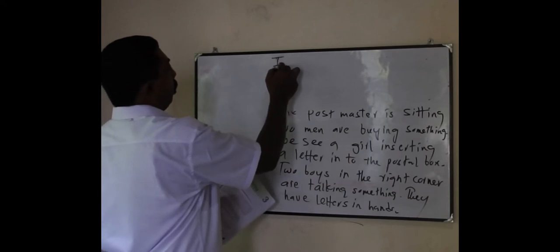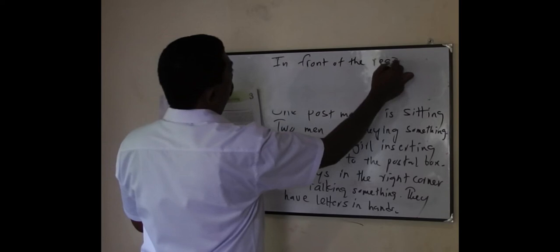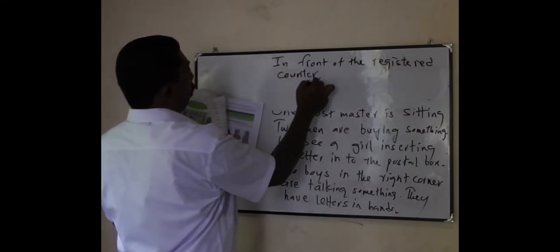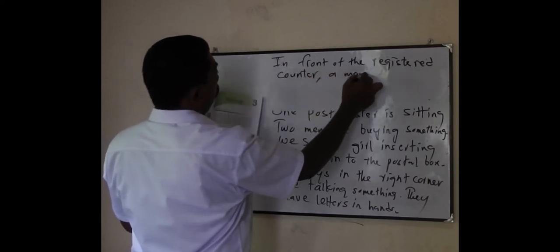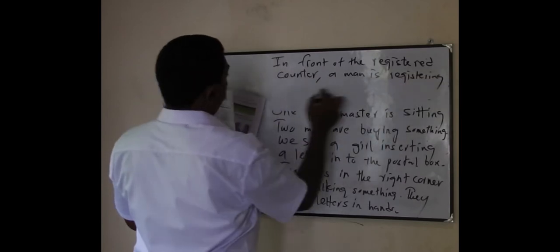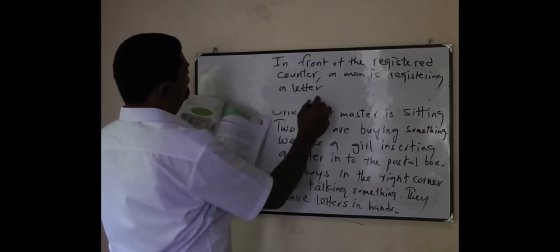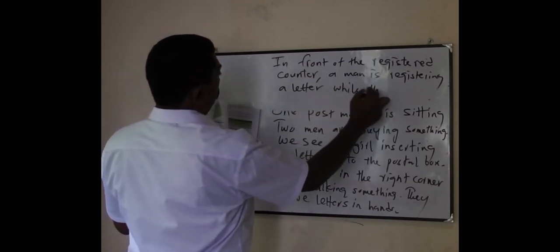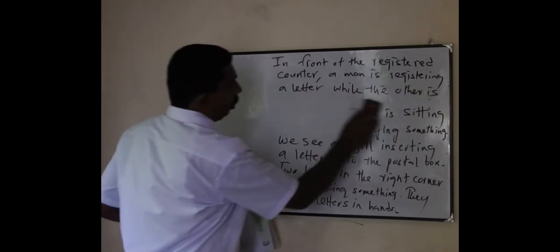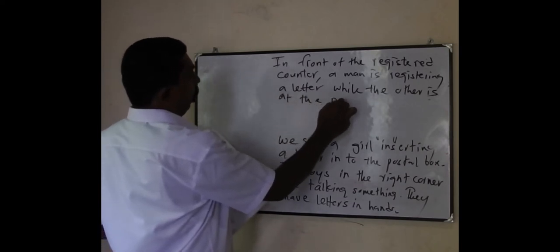In front of the registered counter, a man is registering a letter, while the other is at the parcel counter.